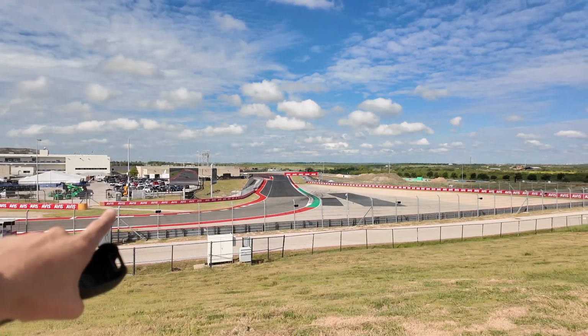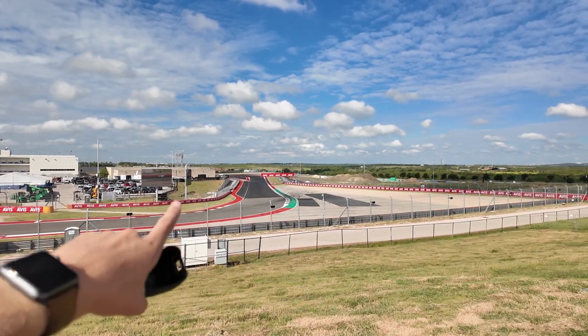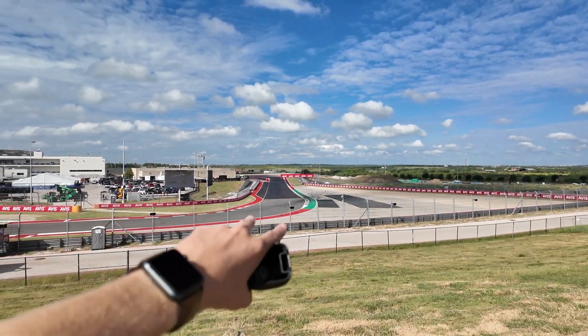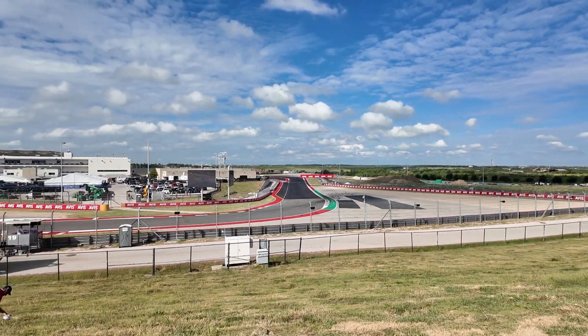So it's really cool to see these guys. This is where a lot of people try to pass. But really it sets you up. If you do this corner right and the other guy that you're with does it wrong, it sets you up to pass on that corner. You can do kind of a switchback maneuver into that corner there.